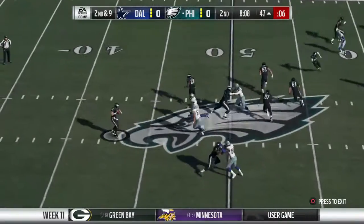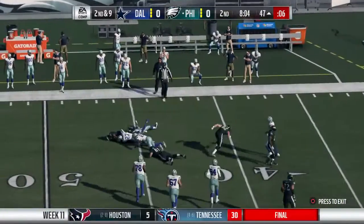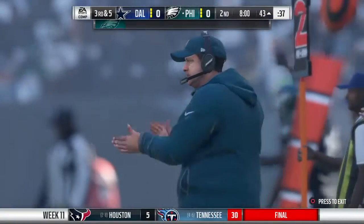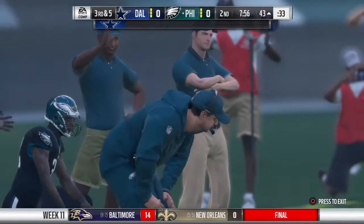as this game moves along. Looking to throw. Stevenson. Now they go screen. It's complete. And he'll get it down here to the 43. A good job defensively to hold that to 4 yards, and now it's 3rd down.